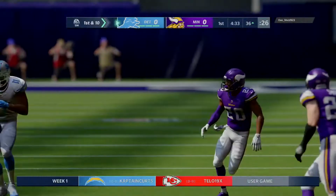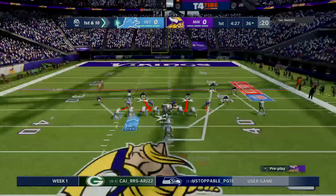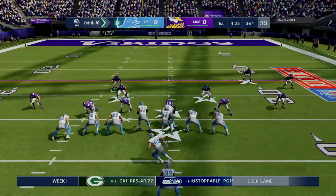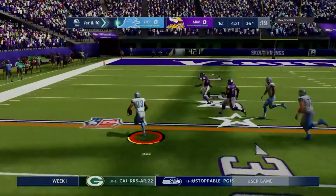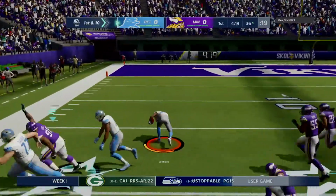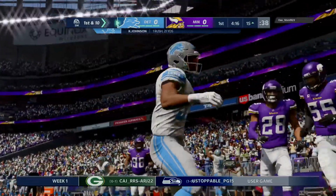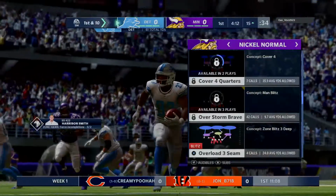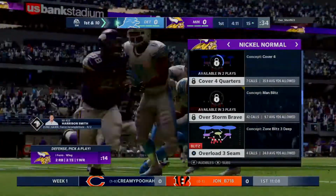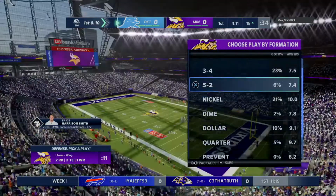Underneath route, just trying to free up some space, and it worked awfully well. Got him not just space, but plenty of room to run after the catch to pick up really nice yardage. That's good for 21 yards and a first down. This has been a good drive so far, and it's been the running game for the most part that's powered them down there. Another nice burst there, picking up a first down. Now it's 1st and 10, as you said, in the red zone.